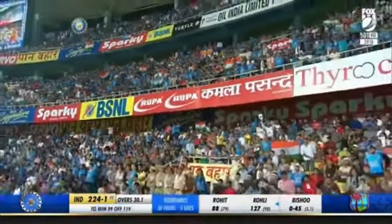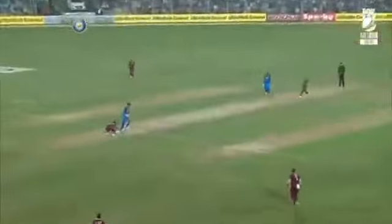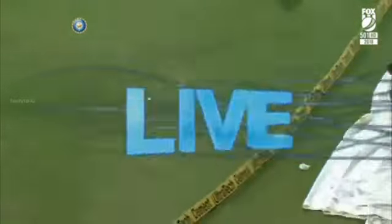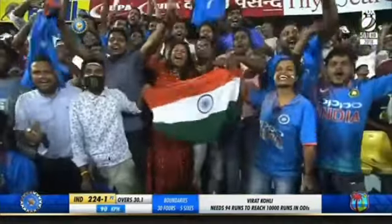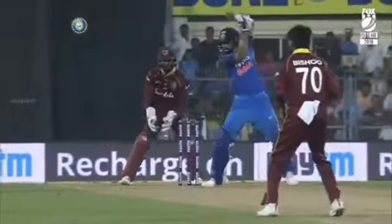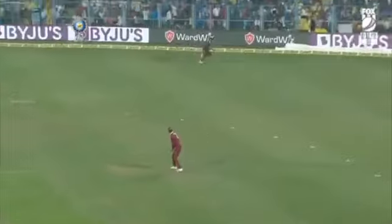There's such little margin for error when you're bowling to a batsman in supreme form like Virat Kohli. Wasn't really a bad ball. Just a little bit short. That was all that Virat Kohli needed. And look at that! Look at that! That's the firm grip with the bottom hand. Wow. Shot of the highest caliber from Virat Kohli.